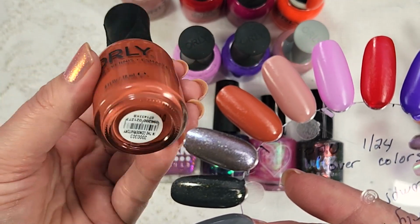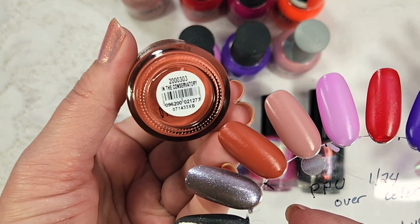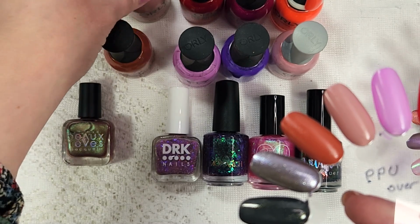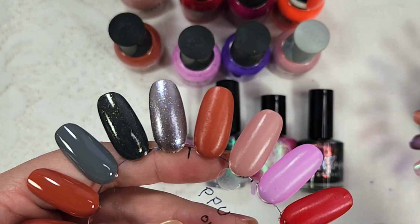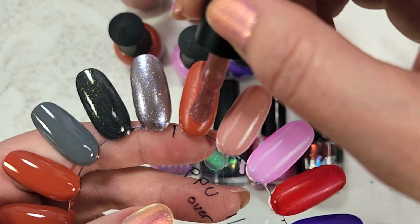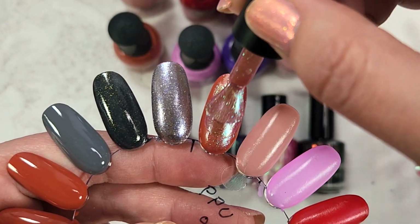First one that we're going to try it over is an Orly. Actually, I think both of them are Orlys. This one is In the Conservatory. That's from a fall collection. And the next one that we're going to see it over is Rose All Day. So first is In the Conservatory. That's that burnt orange. I don't think I quite got enough polish on my brush here. There we go.